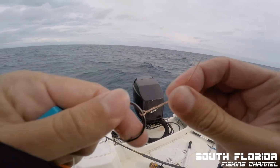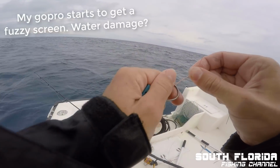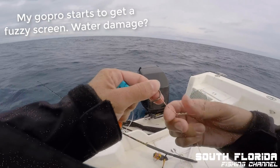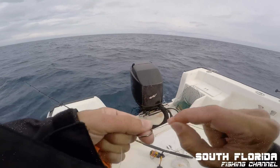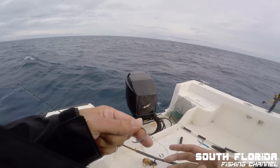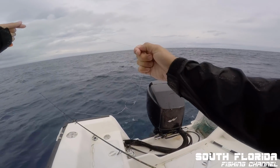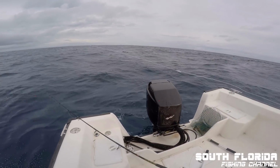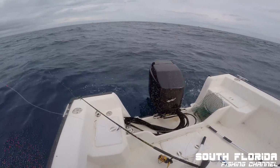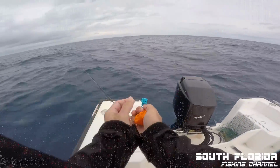Take your copper wire and just twist it on. That should be plenty enough right there. And clip that tag in. That's really all there is to it. I'll be using a balloon on this rig. I'll probably put the balloon maybe about 5 feet above it.